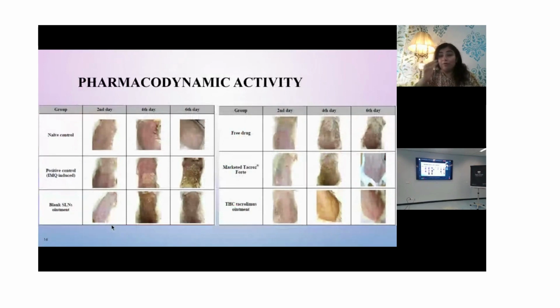And the results were very amazing and very promising. We could see that from the second day, the naive group is definitely going to be the same. But when we tested it, because we had to develop that model, we could see on the 6th day in the positive control, the MEQoid-induced model, those striations which are marked of the induction of psoriasis and inflammation on the skin. The redness and the itcher formation on the skin is very clearly visible here.